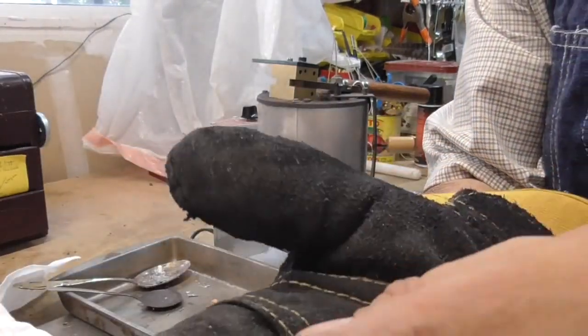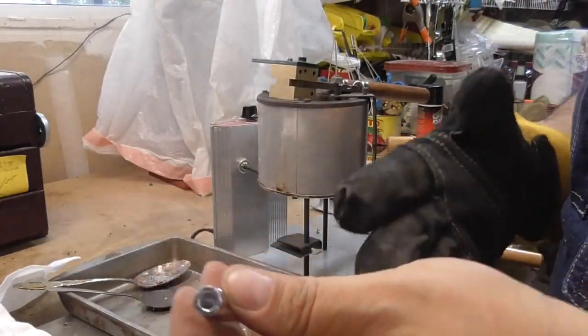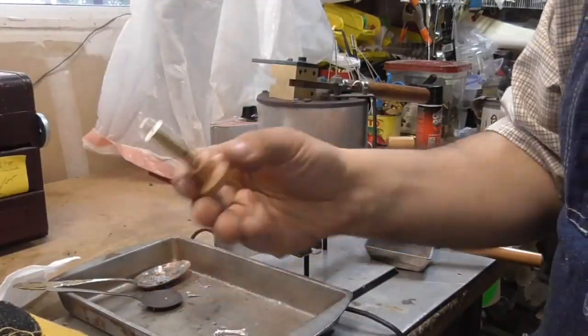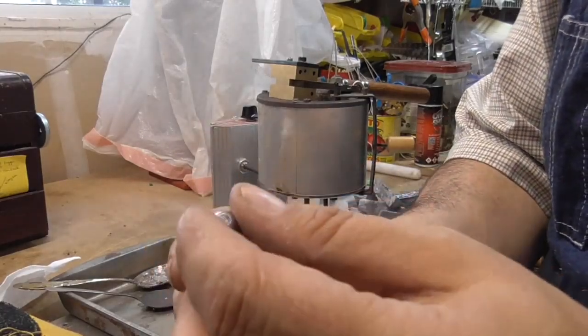Hollow base. That's cool enough. You see that? Well, actually, the hollow base stuck onto our point. So I'll show you guys a trick on how to make them so they slide off.